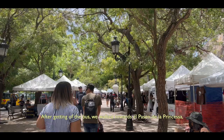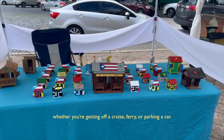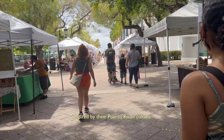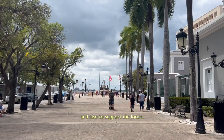Getting off the bus, we walk towards El Paseo de la Princesa, which usually is where you would start whether you're getting off a cruise, ferry, or parking a car. You might see artesanos selling handmade items inspired by their Puerto Rican culture. There were many more tents compared to the first time I came, but I definitely recommend stopping by this area to see the work of the people of Puerto Rico and also to support the locals.